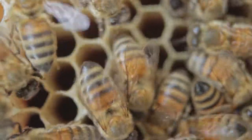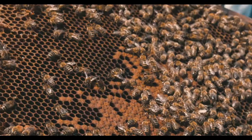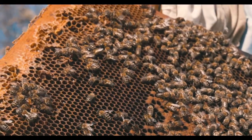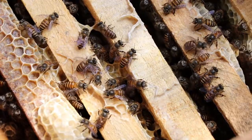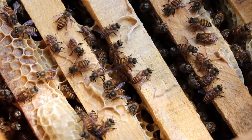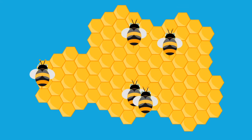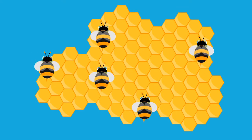Why do honeybees make hexagons when building their honeycombs? It is common knowledge that honeybees create wax combs for storing honey and raising larvae. How come honeybees use hexagons, though? Bees can utilize space very effectively while consuming the least amount of wax by using hexagons.